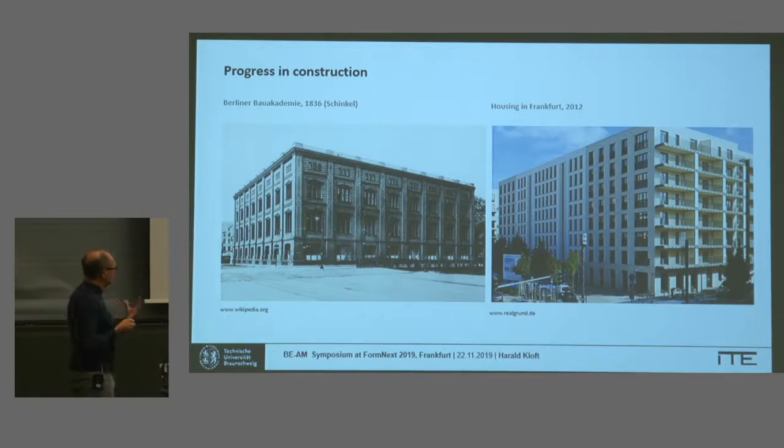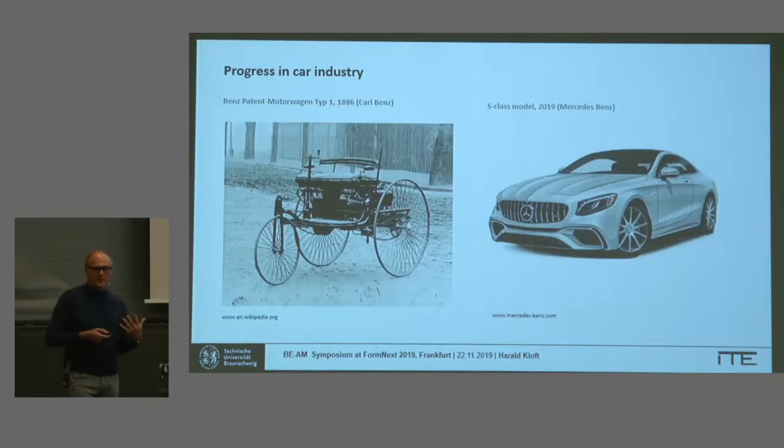If you look to other industry areas, for example the car industry, then the progress is really obvious and significantly visible. The first car, the first Mercedes-Benz, is more or less a horse carriage, and in that time nobody could imagine driving by himself. And today we have the newest model, so in the future we will get driven. You see the development is totally different.